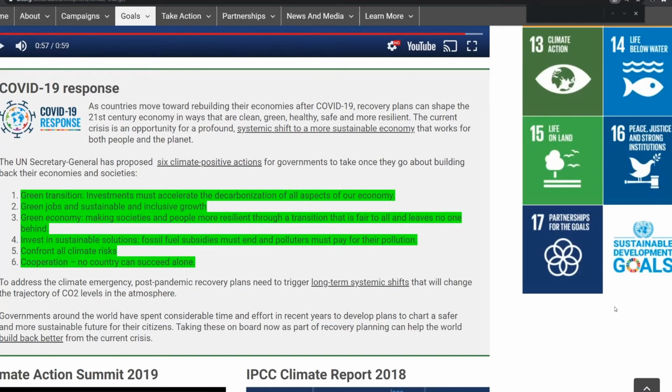All right, so they talk about how carbon dioxide levels show no signs of stopping, and this is the United Nations as well. Okay, so we're pushing towards sustainable development goals and a move to green, and climate change needs to be under control and so on.